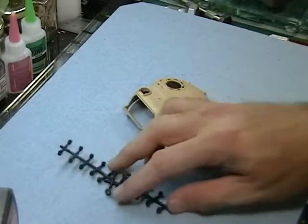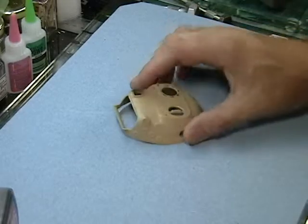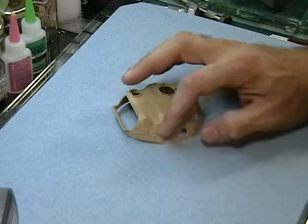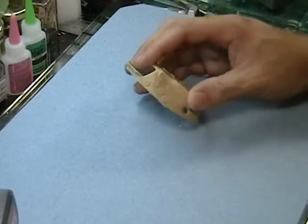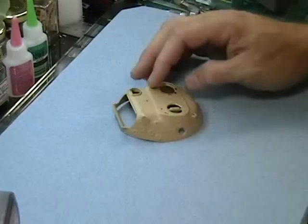Next up is the turret. And you can see on the turret there's those attachment points again, which would be kind of neat to have one of the blocks off so you can actually show that and see how they're attached. Like I said, a lot of the companies that did this, the side pieces were already molded on.